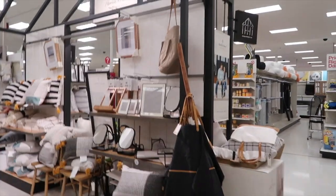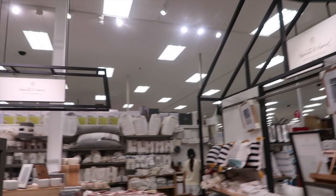This place is beautiful. Sorry, but it's absolutely gorgeous here, the setup. All of the home stuff is so gorgeous. So I'm not ruling anything out. I just want to look through everything, make sure I've checked all my options here before I just up and leave. They also have some really cute artwork and stuff that I was interested in as well.